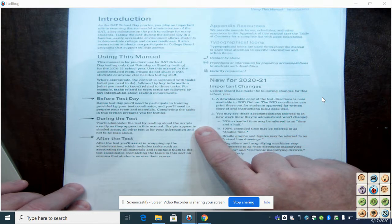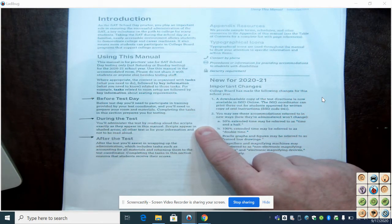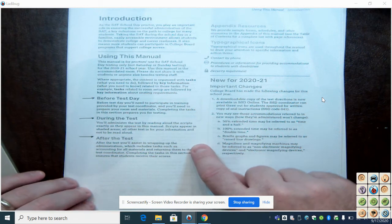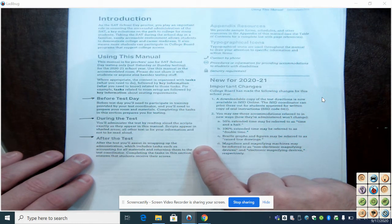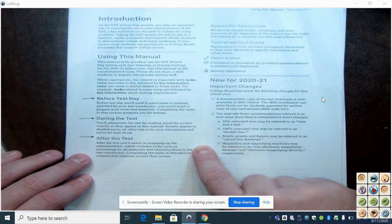During the test, you'll administer the test by reading aloud the scripts exactly as they appear in this manual. Scripts appear in shaded areas, and all other text is for your information and not to be read aloud. After the test, you'll assist in wrapping up administration, which includes tasks such as accounting for all materials and returning them to the test coordinator. Completing tasks in this section ensures that students receive their scores.